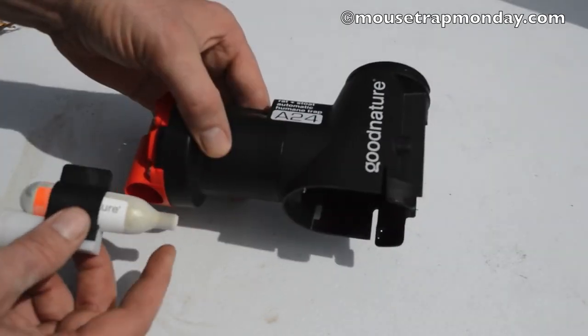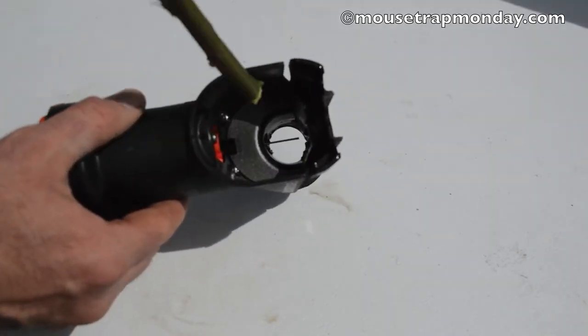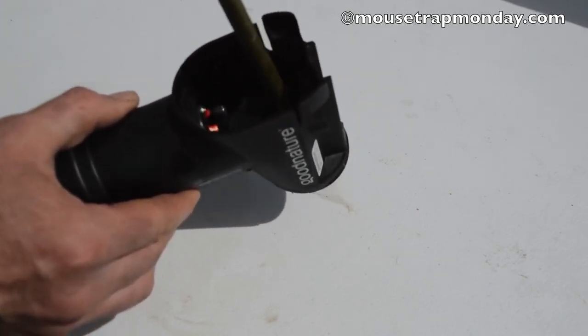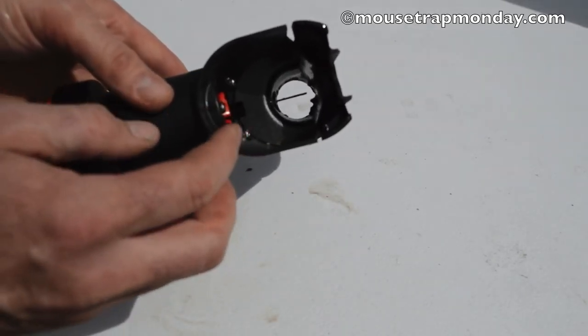You've got to keep in mind that even though we've removed the CO2 canister, the trap is still pressurized. It's still ready to kill a rat or mouse. So that trigger, if it's activated, will come shooting over. Just like that. If you do that a couple times, you release that pressure and it's safe now, but you still don't want to stick your fingers in there. Treat this like a loaded gun. Always treat it like it can go off at any time.